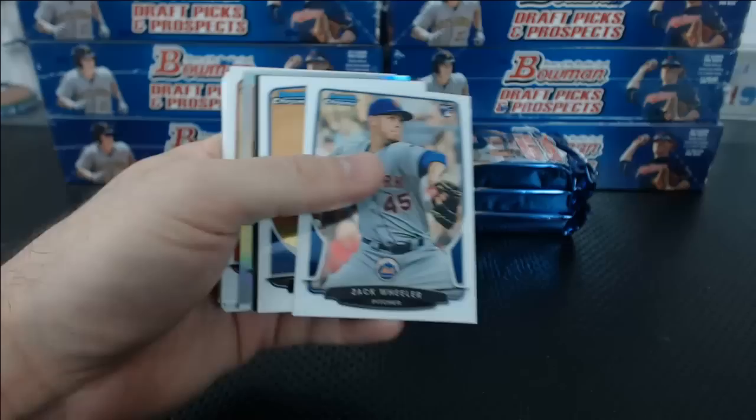Remember when we had to keep all the packs and send in the packs for the Blue Wave? How ridiculous was that? I can't believe they made us do that.